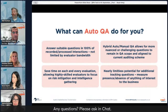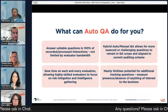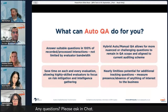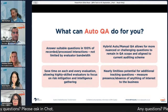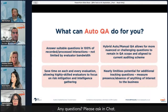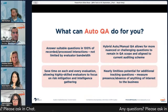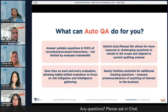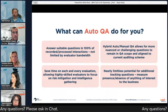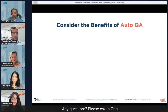And of course, there's also nearly limitless potential for what we can measure through AutoQA. Think beyond the confines of your existing quality program. We're not limited to just looking at general process adherence, soft skills. Really, we can track anything specifically. For example, we can look at mentions of competitors. We can look at brand value. We can look at where our patients feel aggrieved. And all of this can be done outside the confines of your traditional quality program just by adding tracking measurements to your AutoQA. So it looks like AutoQA can do everything for us, and it can do quite a bit.